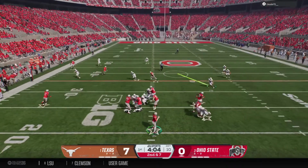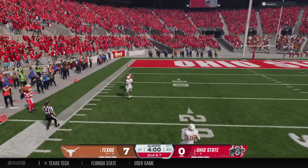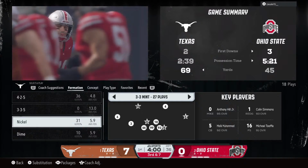Fakes the handoff here, looking to throw it. Running out of time in the pocket. They try a downfield shot. That's a good effort there. But now it's third down.